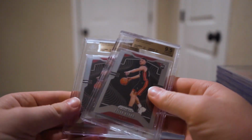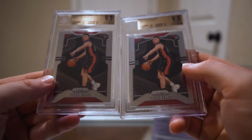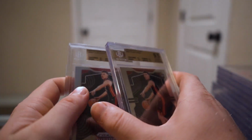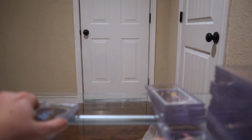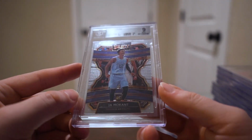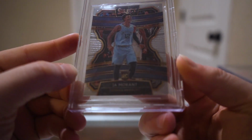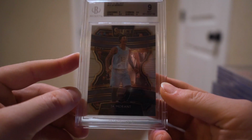So we got another Hero. Oh shit. 2 more Hero 9.5s. Prism base. I guess I sent in more of those than I thought. Was it like 4 or 5 of these? So that's cool. He's been playing really well, especially in the playoffs. So we got another 9. What else? I think I had 3 or 4 of these submitted. So I got 2 9.5s and 2 9s.